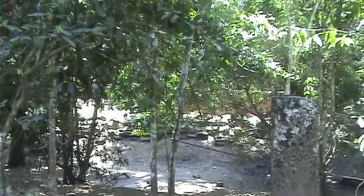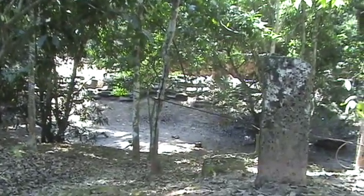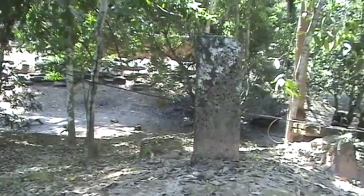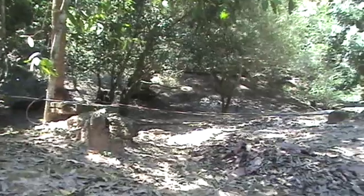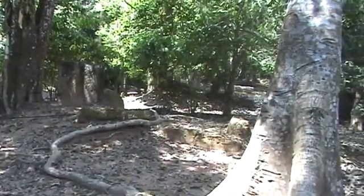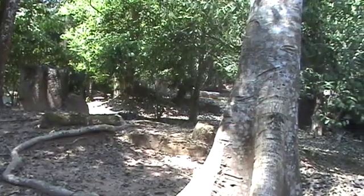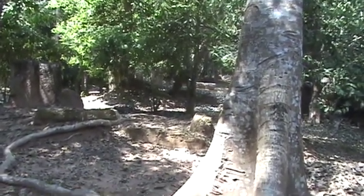Okay, the temple compound is over there. We're looking across the original moat, and two interesting things. One is this line of columns, and as you can see, it extends all the way down. So I'm guessing that there was a colonnade here, and there were some sub-buildings.